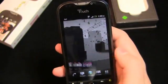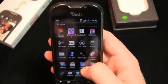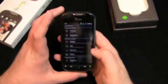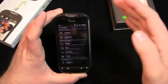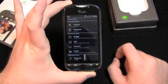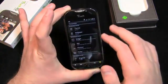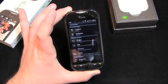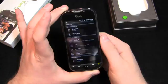Now there are 5 home screens, but it's interesting. I want to go into settings and see if I can change that like I could on some of the original myTouch devices. So let's see here. You got your typical personalization menu. It is a little bit different. It's not as colorful. It's black and white. And you have themes and wallpaper, and that's it. So no option to change that lock screen, add weather, add friend stream like you can on the Sensation and the Evo 3D.